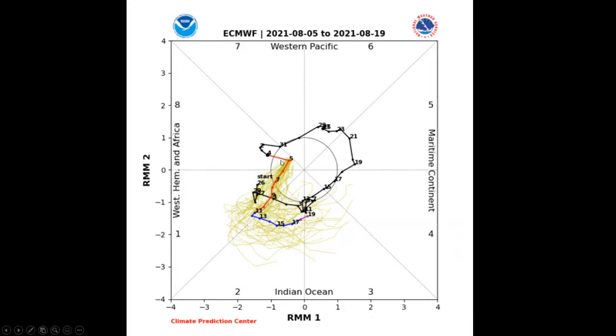You can see we're in phase 8 now, but we're going to be going into phases 1 and 2, amplifying, slowing down, phases 1, 2, and 3, especially phases 2 and 3 as we get towards the middle and latter half of the month of August. And I think what's going to happen in the extended range is that these are going to loop around, come back into an old phase, and then make another pass as we head through the month of September back into these favorable phases 1, 2, 3.